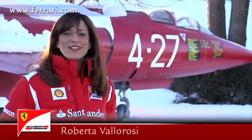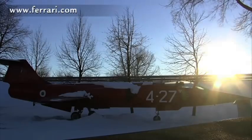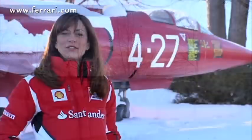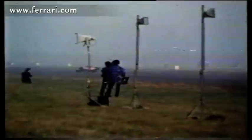In Scuderia Ferrari Racing News, we find ourselves at the Fiorano track with the imposing F104S, which was donated to Scuderia Ferrari by the 51st Squadron of the Italian Air Force. Several years ago, the aircraft took part in a special duel with Gilles Villeneuve's Ferrari 126CK, with the Canadian winning the day. The Starfighter was the first fighter plane to deliver exceptional performance, which the Formula One cars of today are still pursuing, with ever more extreme aerodynamic configurations.